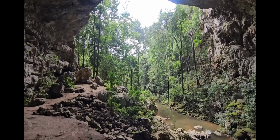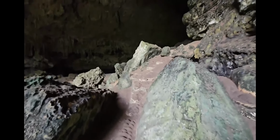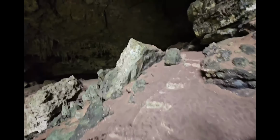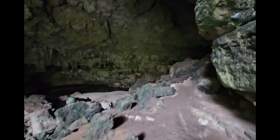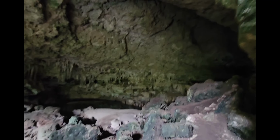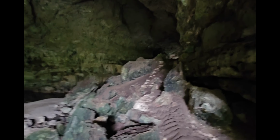Here's starting to look on the outside. One of the areas that we found last time we were here, which is really cool, it's a little sandy beach area down here. Takes a little bit to get to. Look at that.